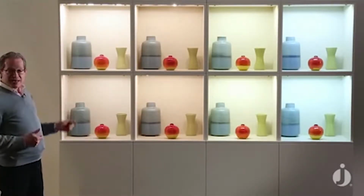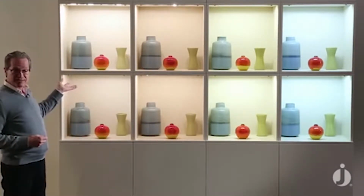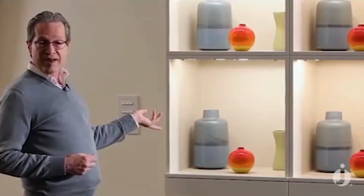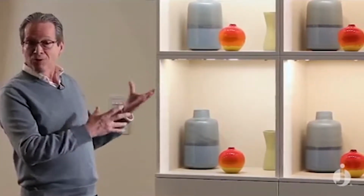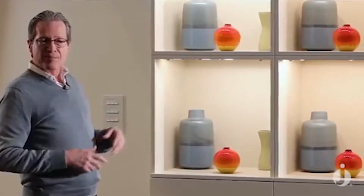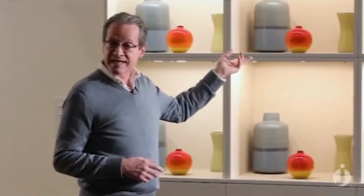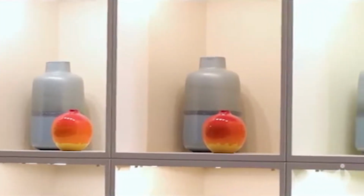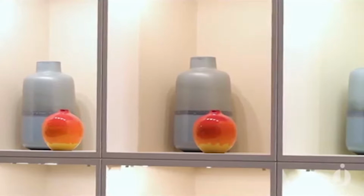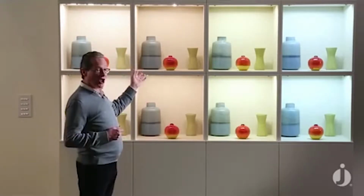You can see that I have halogen here at 3000 degrees Kelvin, and it renders that warm vase very nice and well, warm for a warm color, but maybe not so much on the blue. Moving on then into the xenon, we can see that it's even warmer than the halogen. And so that vase really pops under that warm light of the halogen, but the blue is much more dull.